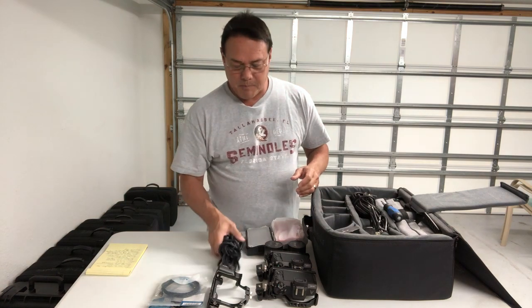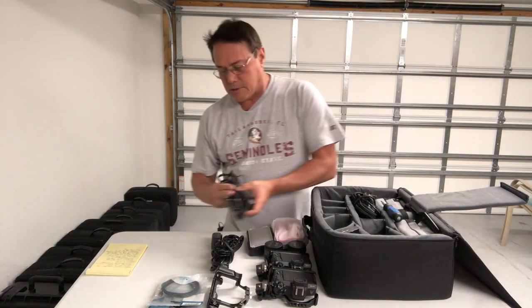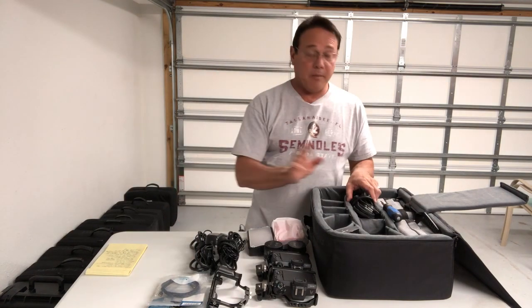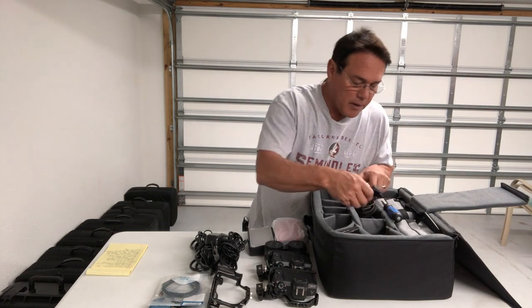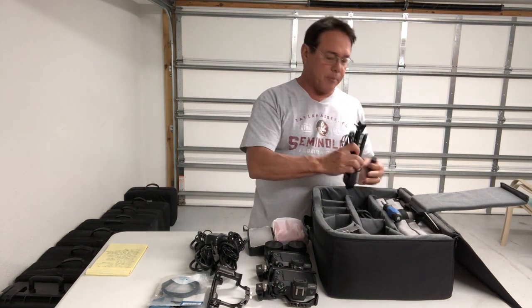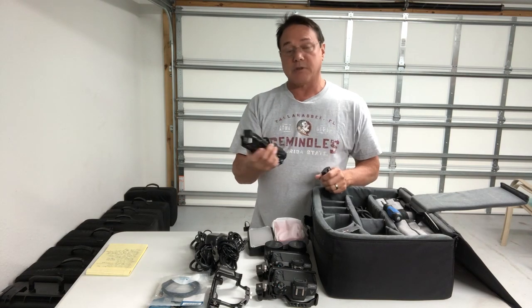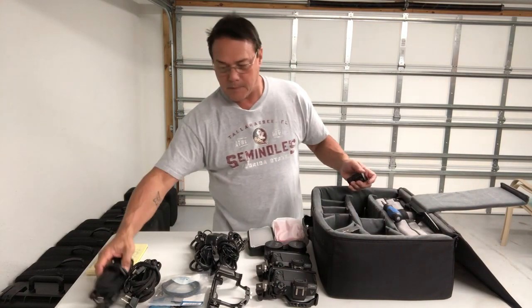So I have power cords for the lights with extension cords. Might as well have them when you'll need them. For the cameras, as I showed you on my other one, those are set up for the power adapters. So I've got the power adapters with extension cords on both of those.